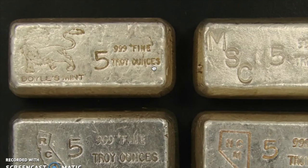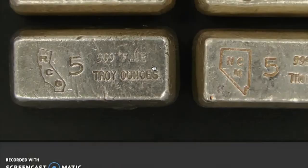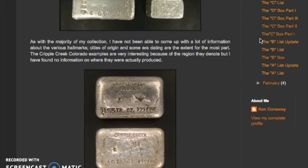And if you have information about rare ingots or you go through his listing, feel free to let him know that you've identified a new variety. I'm sure he'd love to know. He's not terribly active, but I believe when he finds a new example, he tries to catalog it here, and he's done a great job. The C box has three different parts. Let's go to the D box.